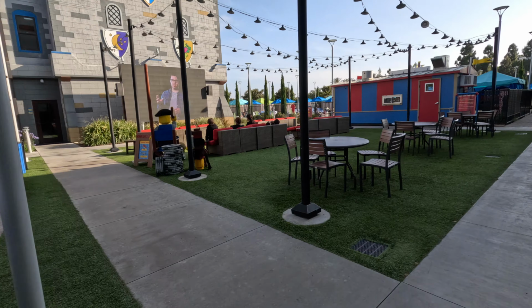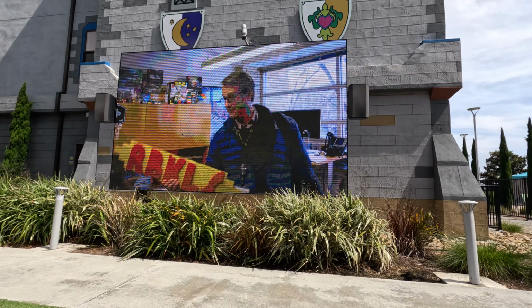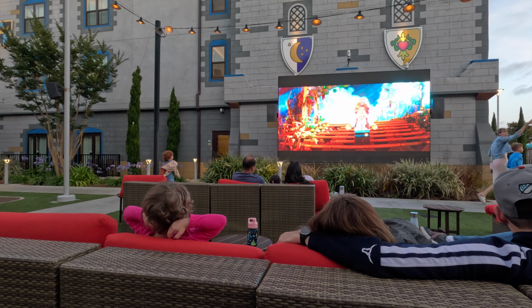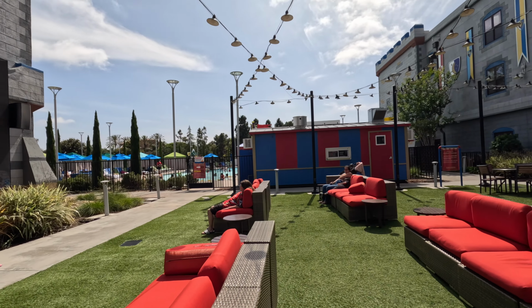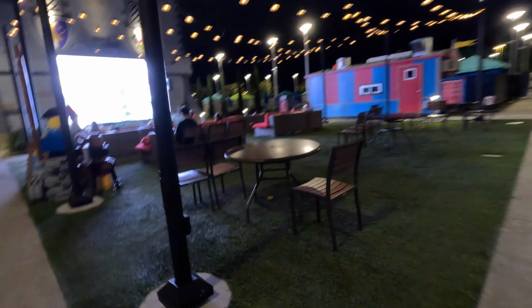My favorite part of the courtyard at the Castle Hotel is the outdoor movie theater. There are Lego shows playing all day, and at night there are a couple Lego movies, such as the Lego Movie and Lego Batman. There are plenty of comfortable couches and chairs in the outdoor movie area, and there are also string lights at night, which creates an enchanting atmosphere.